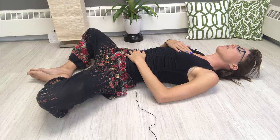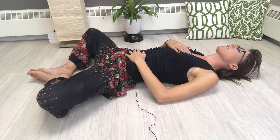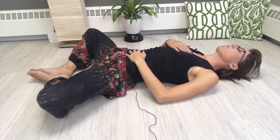Take 3 more full, deep breaths, filling the lungs. And exhaling. 2 more just like that. Let your breath be an experience. Notice how it moves through the rib cage. The coolness of it as it enters on the inhale. Maybe the warmth as it leaves on the exhale.